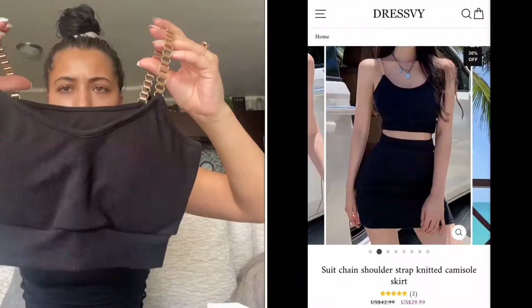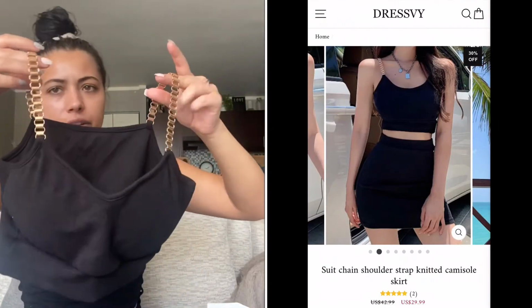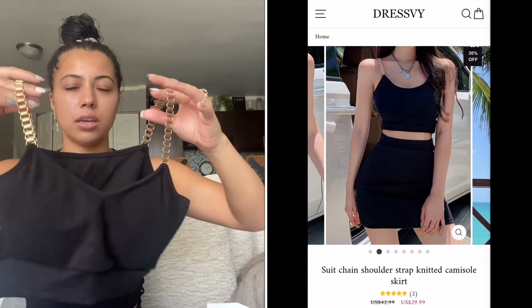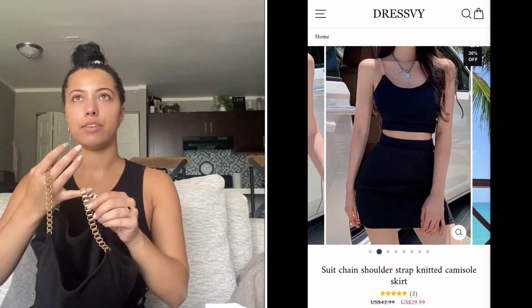Okay, so this is a set. I'll start with the top so you can kind of see. It's just a black crop top with rose gold. Yeah, I'd say it's a rose gold. I was looking at my ring to tell. It's a rose gold chain kind of thing, which I do like chains. I have a chunky chain necklace, but I like that vibe, especially in the summer.